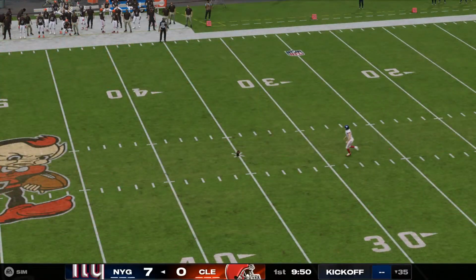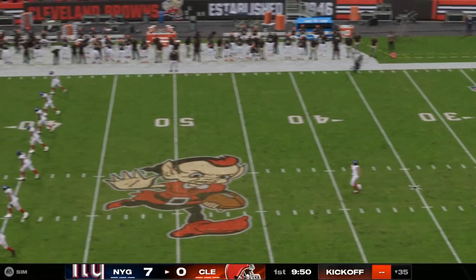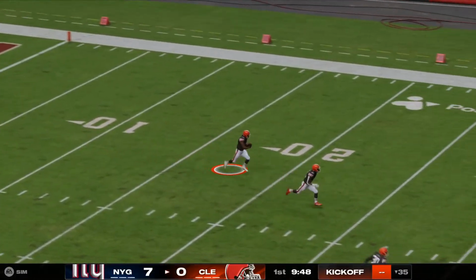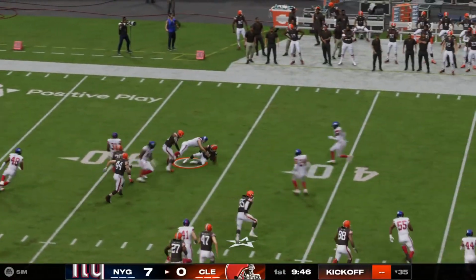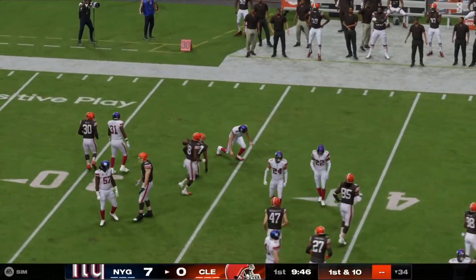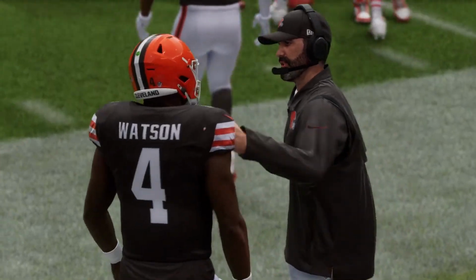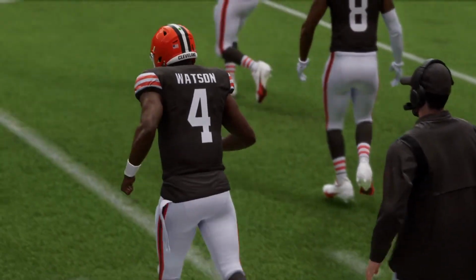The kickoff team on the field now as they will send this one away. The lane opens here. He's past the 30. And all in all, a pretty solid return. Nearly got it to the 35. They'll mark him down officially at the 34.